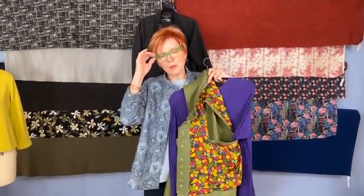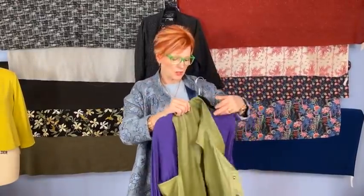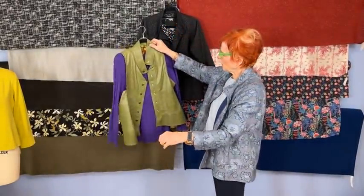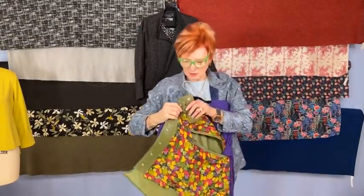So we were talking about what to wear with this. She had it on with another sort of green t-shirt, and it looked great. But I thought, well, you know, you could pop it with a really opposite color. And this purple is actually in this print.